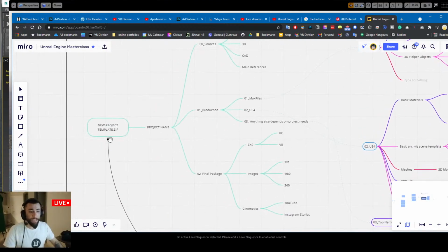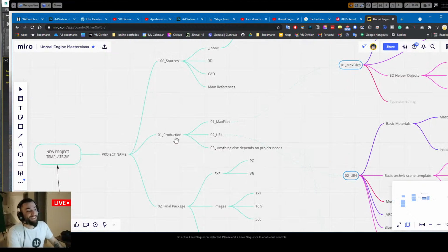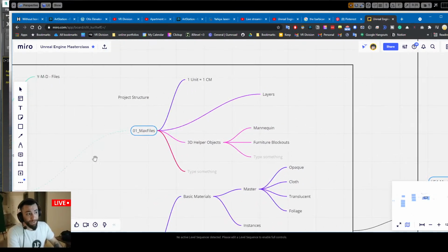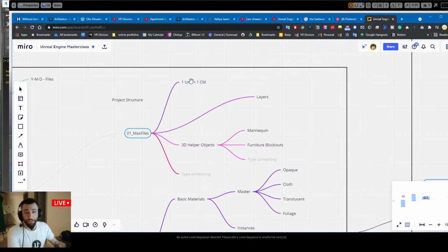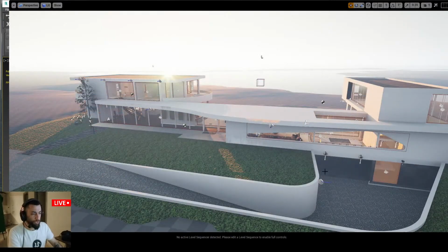In the main case, it's a zip template for our interior or Archviz projects, Archviz design. There is a similar template, by the way, for the YouTube videos. So try to template everything. The Max file is set up already for Unreal Engine, so 1 unit, 1 centimeter. There are all the layers we use in our projects. So I will show you an example.